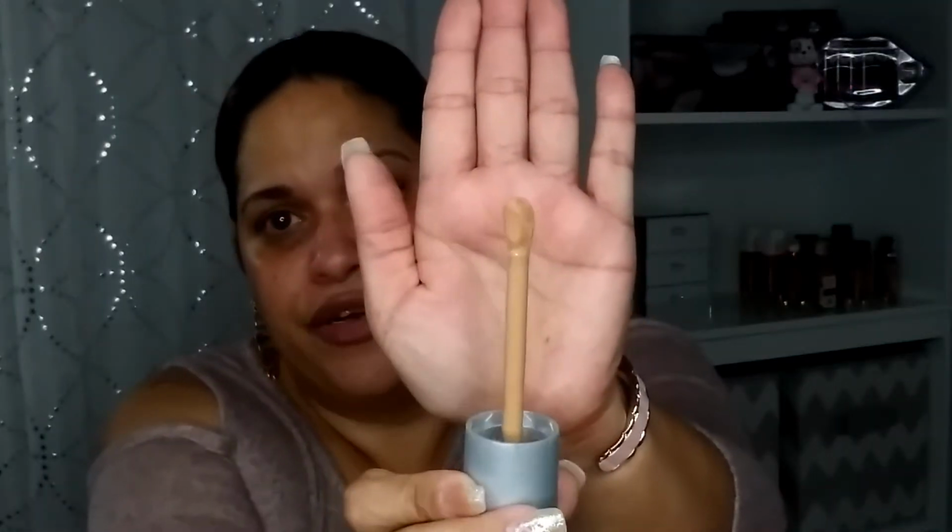So what I like about this foundation also, besides that it costs, I think, $7.99, is that it has a doe-foot applicator just like this. And it's easier for my new ladies to just dot a lot over your face. So this is exactly, guys, what I'm going to do. Just dot this foundation all over my face.